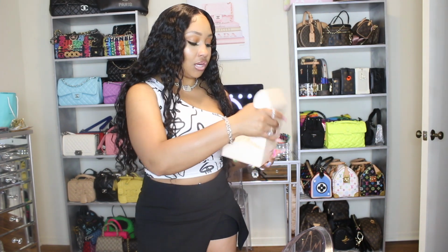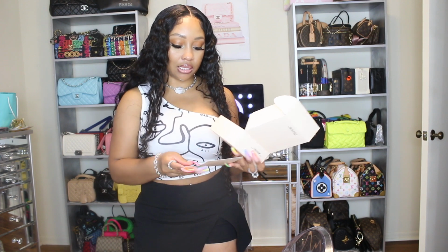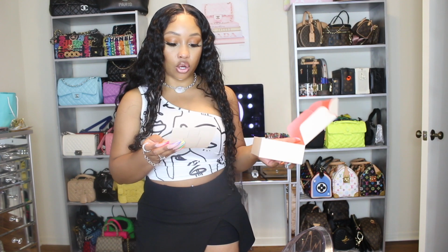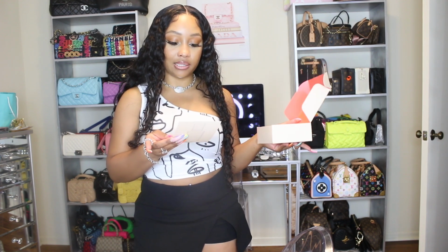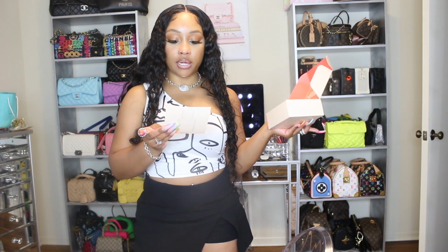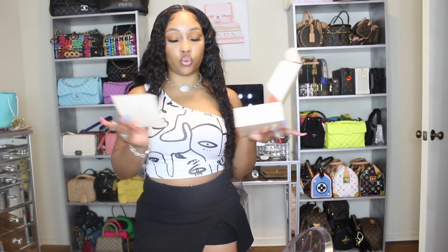The box is the same and everything like that. So this one is called Woody Sandalwood, and this is the Le Labo Santal 33 Eau de Parfum. The top notes are violet leaves and cardamom. The middle notes are orris, ambrox, cedarwood, and cyprol, and then the base notes are musk, sandalwood, and amber.